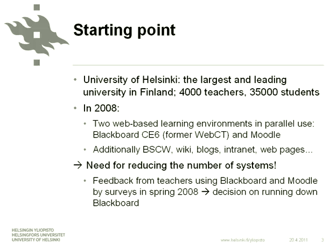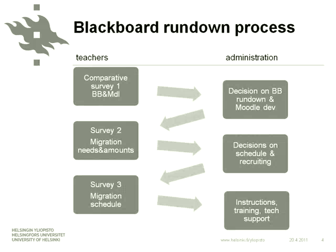We decided to collect feedback from the teachers using Blackboard and Moodle. Blackboard teachers answered questions concerning Blackboard, and Moodle teachers answered questions concerning Moodle. Based on the results of the survey, we made the decision that we would run down Blackboard and continue with Moodle. The process looks like this: we first had the comparative survey for teachers, and then based on that survey we made the decision on the emphasis of Moodle.